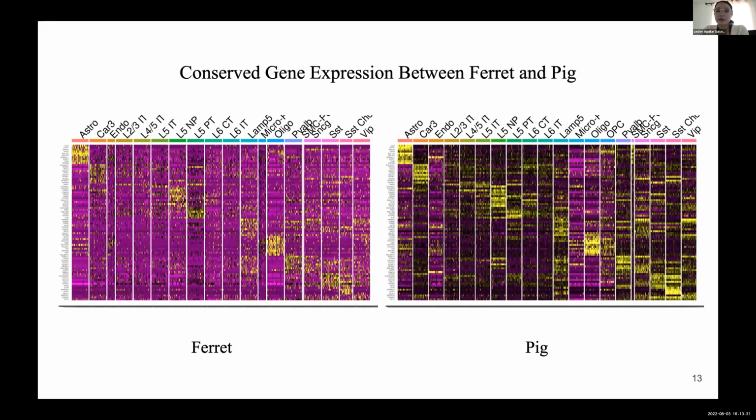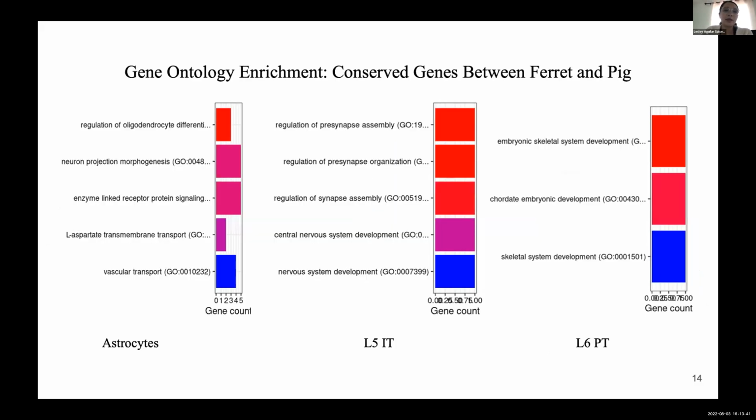The last pair that I looked at was ferret and pig. And again, the main takeaway here is that genes that are conserved show similar patterns of expression across cell types. And again, the genes that are conserved are performing cell-specific functions.